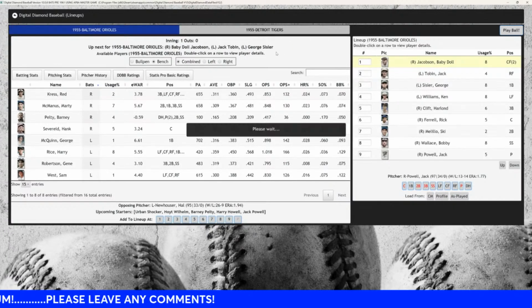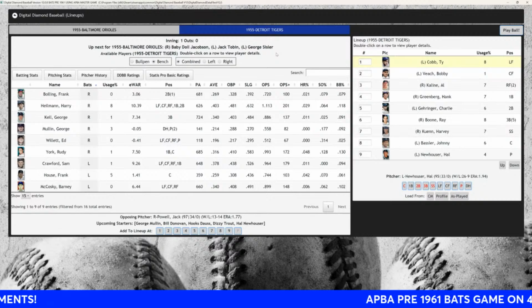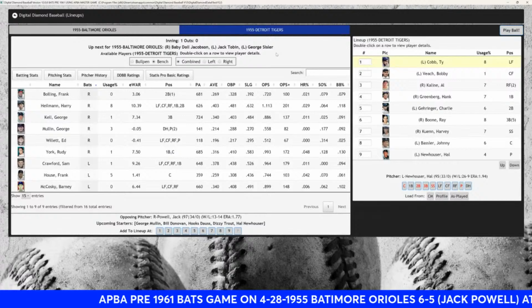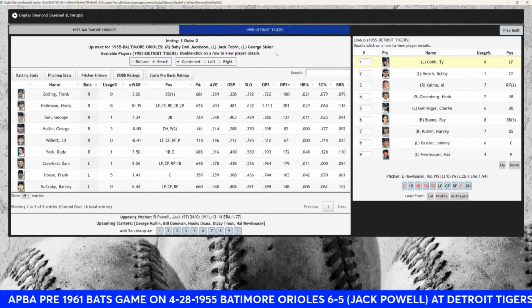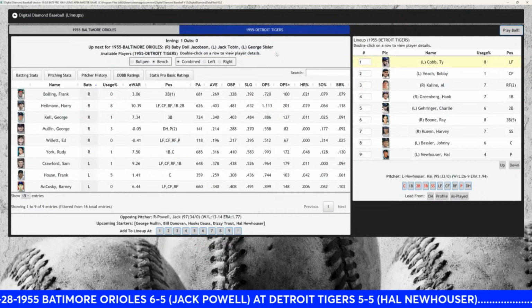And for the hometown Detroit Tigers, leading off playing left field, Ty Cobb. Batting second playing center field, Bobby Veach. Batting third playing right field, Al Kaline. Batting fourth playing first base, Hank Greenberg. Batting fifth playing second base, Charlie Gehringer.